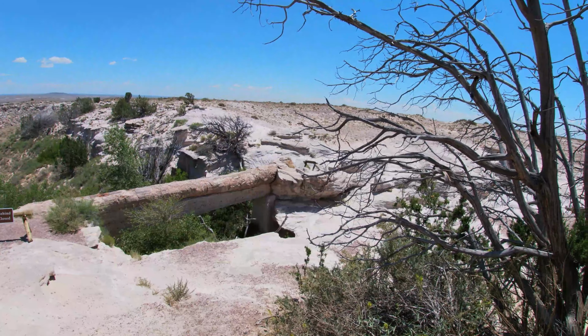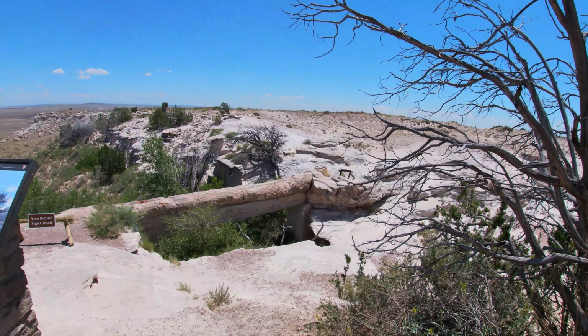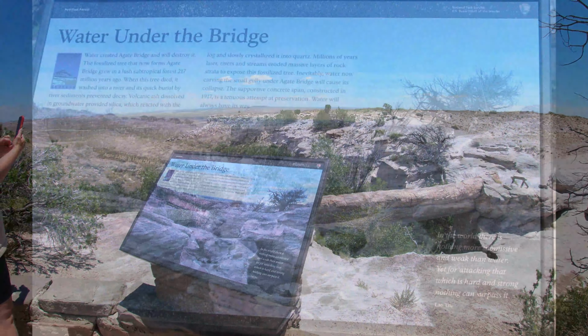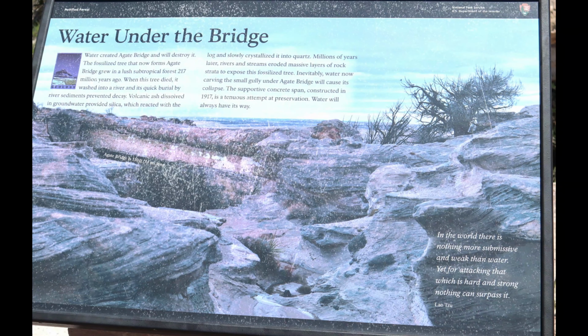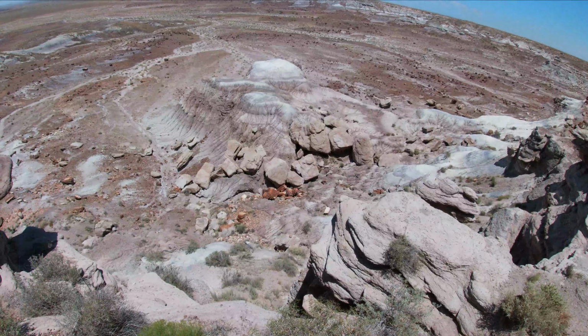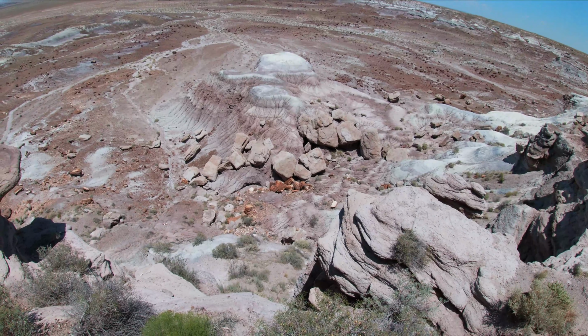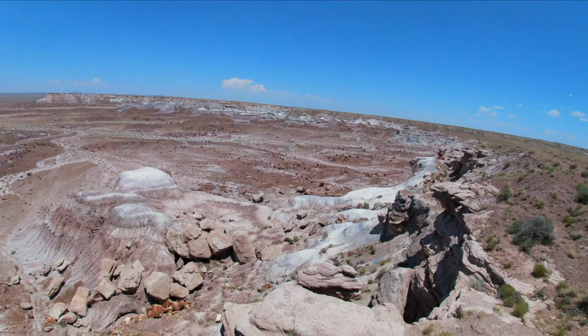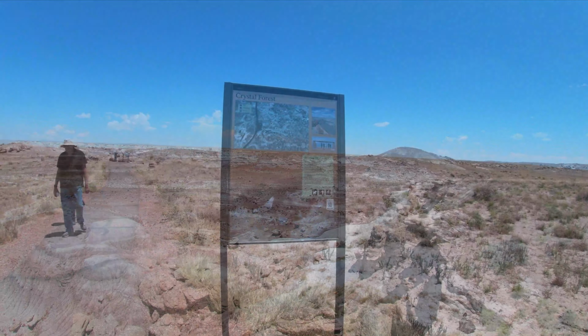The next stop was the Agate Bridge. It was originally called the Natural Bridge. This fossilized, partially exposed petrified log that forms the bridge grew in a subtropical forest over 217 million years ago. A cement support beam was placed under the tree to hold it up. A short drive up the road is the Crystal Forest.